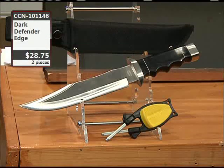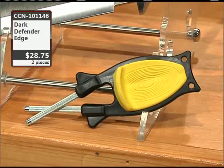There's that Dark Defender. This Edge is that SOG Vietnam fighter knife design. Let me tell you what it's got. Check this knife sharpener. I know you like this knife sharpener. I do. This is the Paul block. This is what we call the block sharpener.